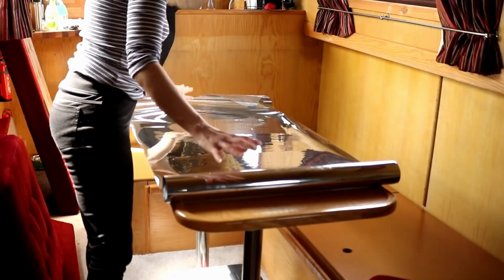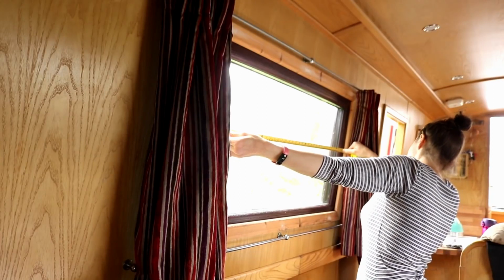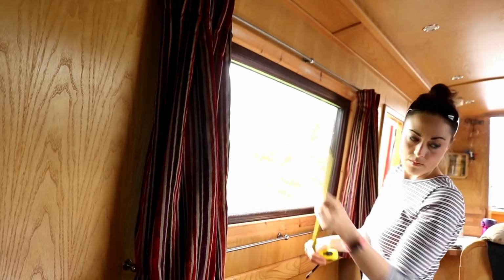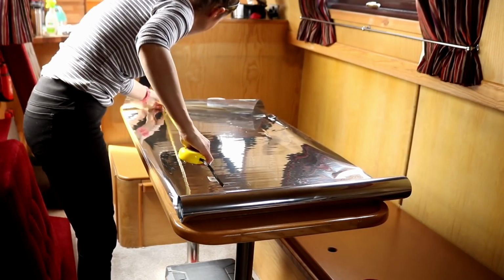It's time to roll out the film on a clean surface. Then I went to my window to take measurements of the size that I needed. And this is where many YouTube videos vary. Some say to leave a 2 cm allowance all the way around so you can trim it off later. Some say to get the height right and only leave the allowance on the left and the right. And you'll notice that our windows aren't that big, which also meant we'd be left with a lot of waste.